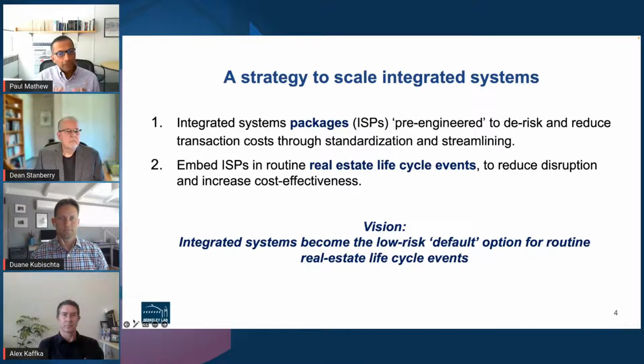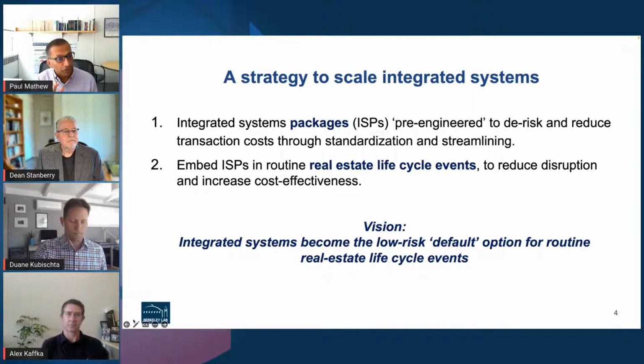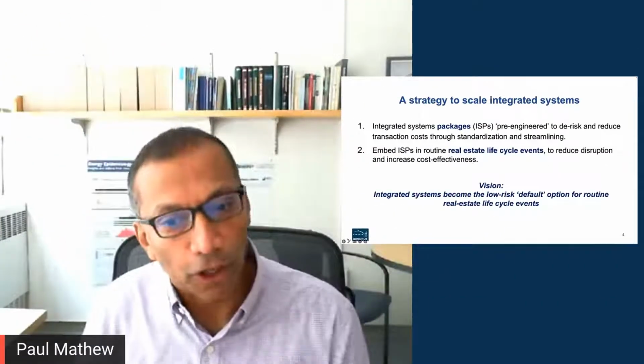The second is to align these bundles or packages of measures with the scope of particular real estate lifecycle events, because that helps reduce disruption and increase cost effectiveness. So the vision is that these integrated systems become a low risk, almost like the default option, rather than the fancy option when you're in these real estate lifecycle events.